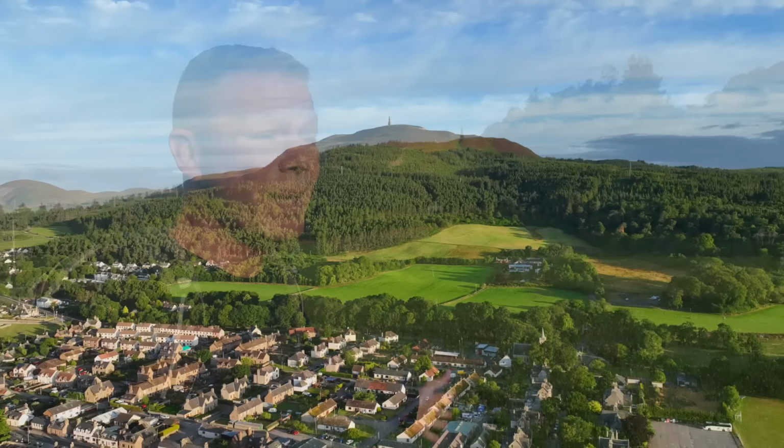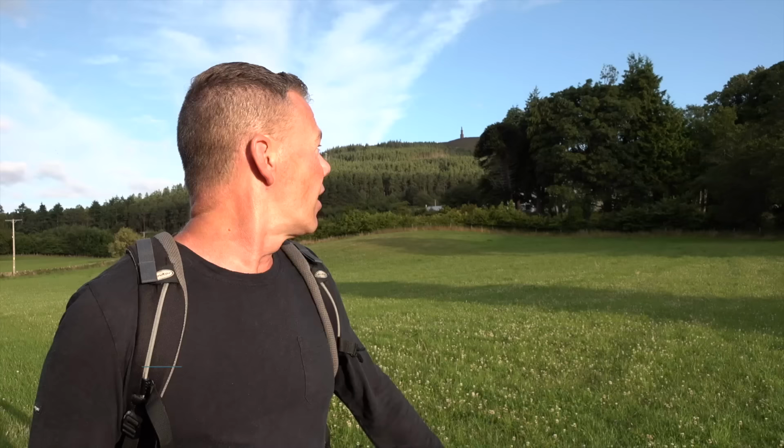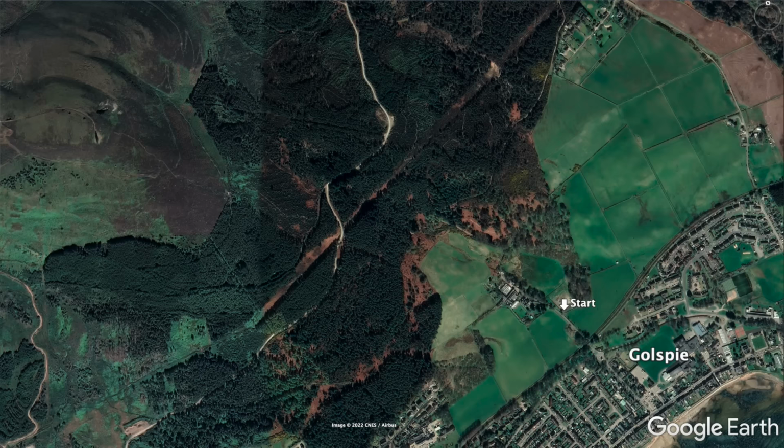can see is Ben Bhraggie. Although the BH is pronounced V in Scottish Gaelic, so I suppose it should be Ben Vraggie. Now, if you look right at the top of the hill, you can see the Duke of Sutherland monument. It's about a mile away from me here as the crow flies, but you can see it's quite steep and I can't fly. I'm gonna take the shortest route up, which is just over a mile, and that should take me about an hour, hopefully, fingers crossed.